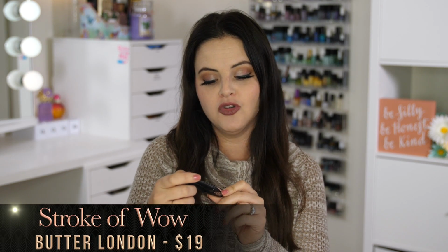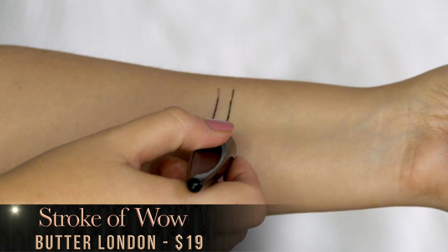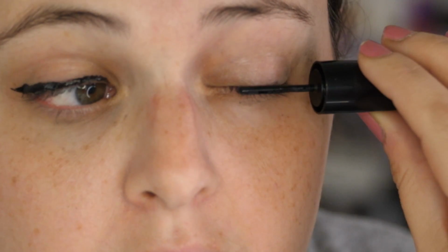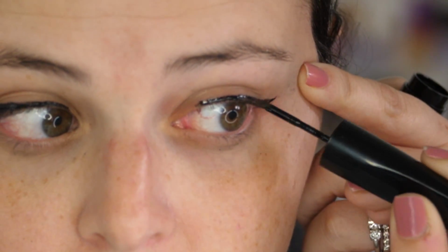Almost. This is the Butter London Stroke of Wow Roll-On Precision Liner, and it's one of those pizza cutter eyeliners. I had a feeling this was gonna be bad, but I tried to push aside all of my previous preconceived thoughts about what this might be, gave it a good try. Girlfriend or boyfriend, it was just as bad as I thought it was gonna be. It is extremely liquidy. It seeps into the fine lines on my lids, which of course is very, very bad.